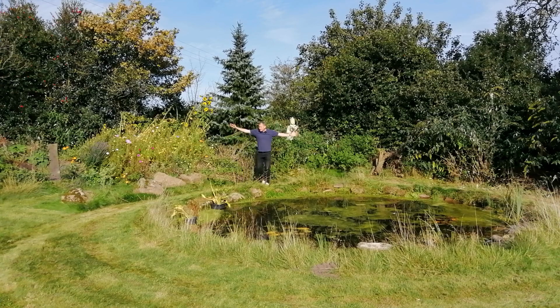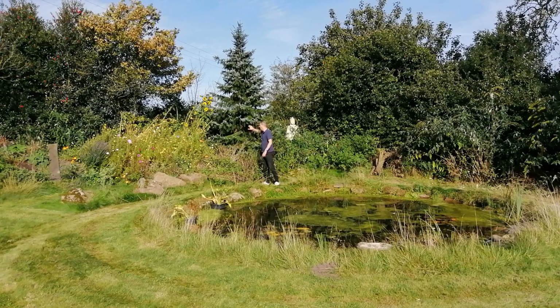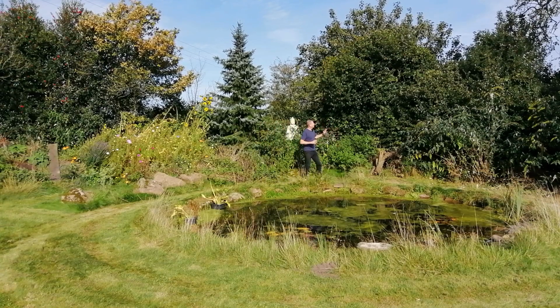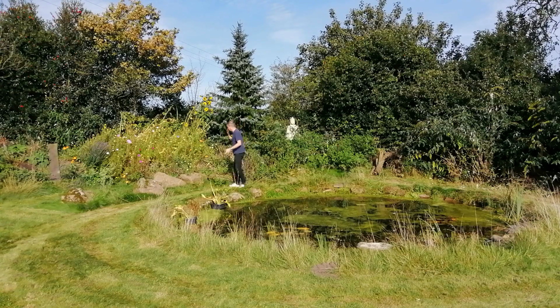Now this is the wildlife corner of my garden. There's the wildlife pond. Here is my wildflower meadow, and at the back as a backdrop I've got two species of native plants. Fantastic for wildlife, but also fantastic for hedges. I've got hawthorn and I've got holly, and up there is a holly covered in beautiful red berries. We'll come to that in a moment because I want to show you something else first.